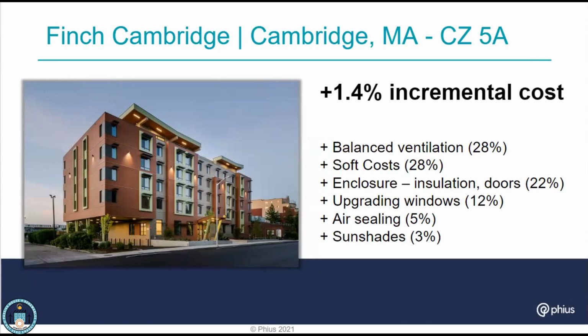And it came down to the ventilation, the soft costs, enclosure upgrades for the insulation and the doors specifically, and the windows, air sealing, and then they included sunshades on this project, which is not typical, but a pretty nice feature for a change in climate and trying to improve the shading capabilities of the building when it's in a cold climate, but it's a densely populated building. Especially with the climate changing, it's going to have potential overheating issues, and the sunshades were a strategy for them to try and reduce that potential in the future.